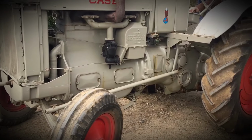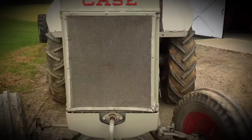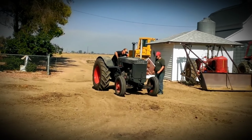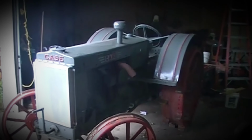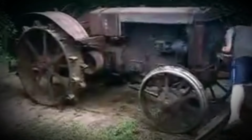More than just a machine, the Case Model L became a symbol of resilience, powering through droughts, economic hardship, and the rough terrain of evolving agriculture. In a time when strength mattered more than sophistication, do you think the Model L captured the very spirit of American grit?